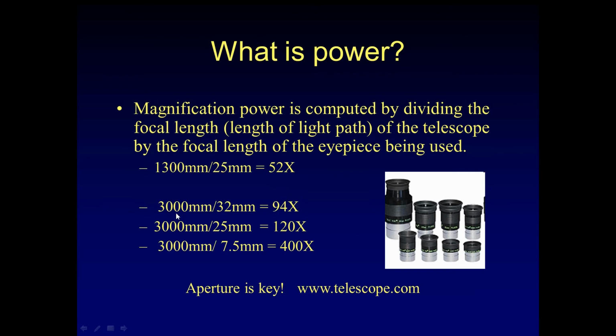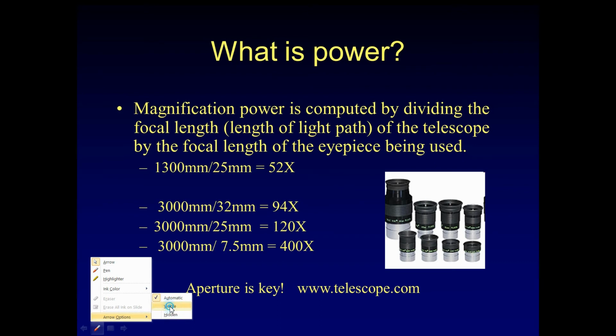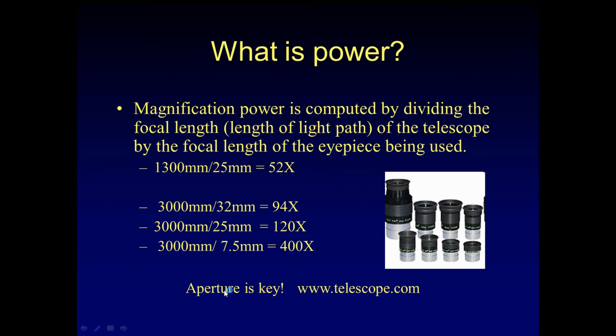If I take that 3000 millimeter Schmidt-Cassegrain in the previous slide with different eyepieces, I'll have 32 millimeters for 94x, 25 for 120x, 7.5 for 400x. Make sure that we stay visible. Again, aperture is key, and power is really a function of what eyepieces you put in front of it.